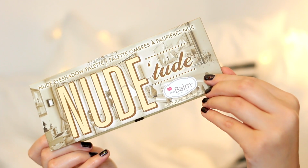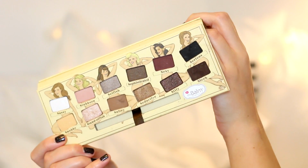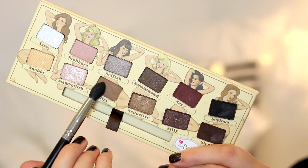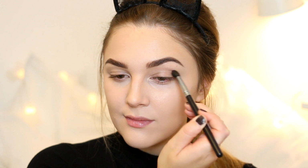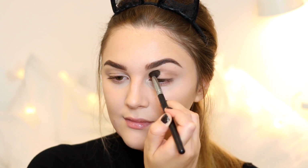So the eyes are a pretty big part of this whole look, and I decided to use the Balm's Nude Tude palette because the shades in here actually work really well for what I wanted. So I started with the colour Sultry, which is just a kind of taupey brown colour, and I really worked that into the crease just to start things off.